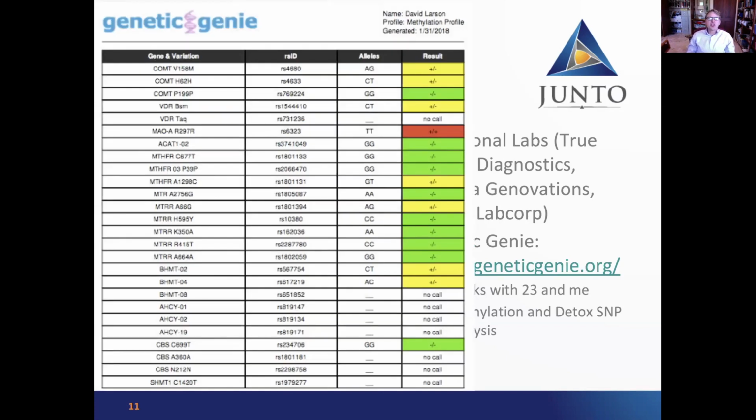So I just put a screenshot. This is my Genetic Genie profile of methylation from my 23andMe. And so you can see the gene, the variation, the IDs, the location on the gene, the alleles, the different letter differences there, and then the result. Again, plus minus is heterozygous, plus plus is homozygous, and then the wild type is green, is minus minus.